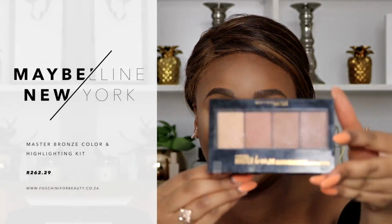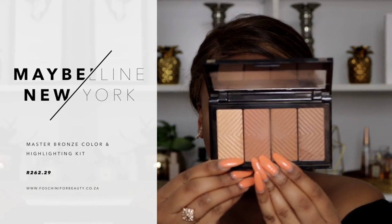We are gonna warm up our face, and I'm using an oldie but a goodie as well, which is the Maybelline Master Bronzer. I'm just gonna add some warmth. Summertime, or spring and summertime, is all about warmth. I know that in Joburg you guys skip spring. So I'm just dusting away that bake.